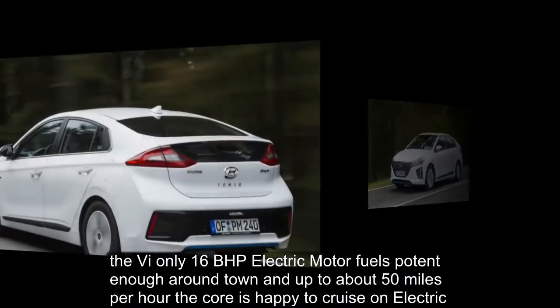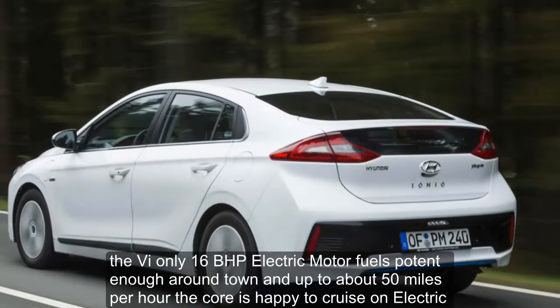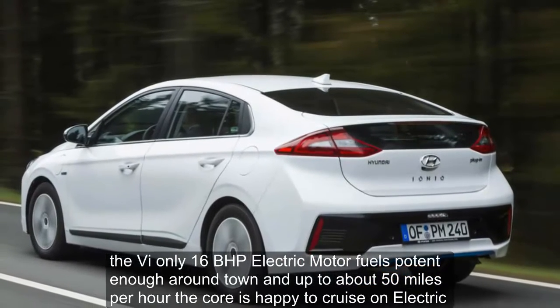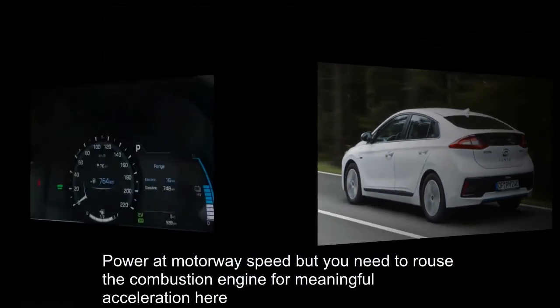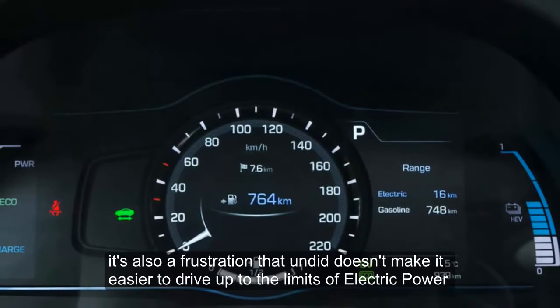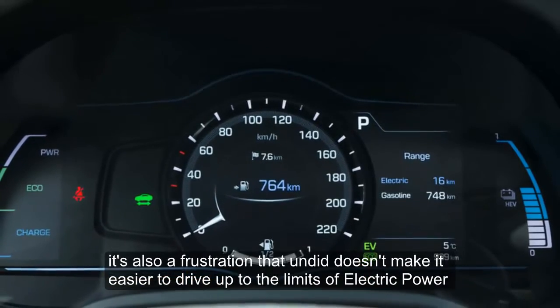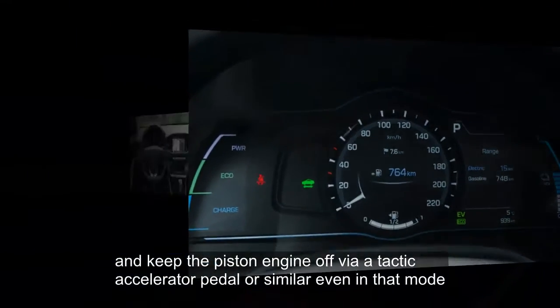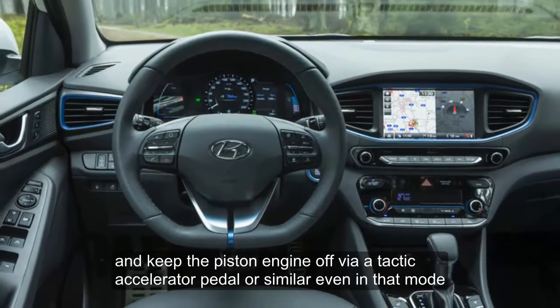The Ioniq's 60 bhp electric motor feels potent enough around town, and up to about 50 miles per hour the car is happy to cruise on electric power, but at motorway speed you need to rouse the combustion engine for meaningful acceleration. It's also a frustration that Hyundai doesn't make it easier to drive up to the limits of electric power and keep the piston engine off via a haptic accelerator pedal or similar, even in EV mode.